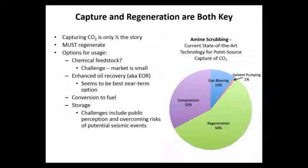And then after regeneration and separation, the question is, what do we do with the CO2? This is the only slide I have where we talk about this, because then I'm going to move on. Using CO2 as a chemical feedstock, it turns out the markets are pretty small for this. Even if you look at the top 10 chemicals produced worldwide and said that you want to use CO2 as a feedstock for all of those, you could maybe take care of less than 1% of the CO2 emissions globally. So turning CO2 into chemicals is interesting, but it's not going to solve the global warming issue.